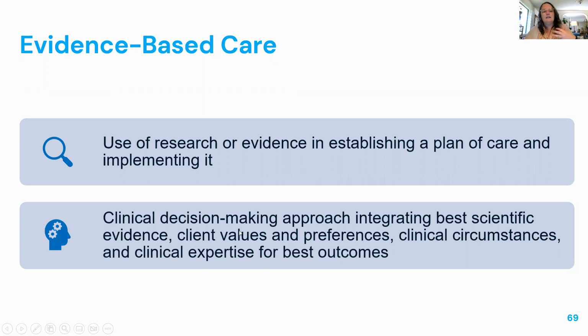So as a clinician working in the hospital, as someone caring for patients, we should be making decisions based on the best scientific evidence of the time, not of 20 years ago, but of the time, based on the client's values and their preferences. So they may decide to go against the best scientific evidence, and we need to support that. We need to look at each individual clinical circumstance and not apply something to an entire group, like laboring women, based on one issue that may be happening over here to a certain population. And we can bring in our clinical expertise.